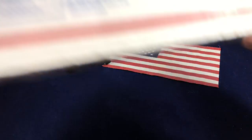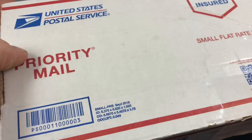Oh, it's finally here. My constitutional silver. Yes.